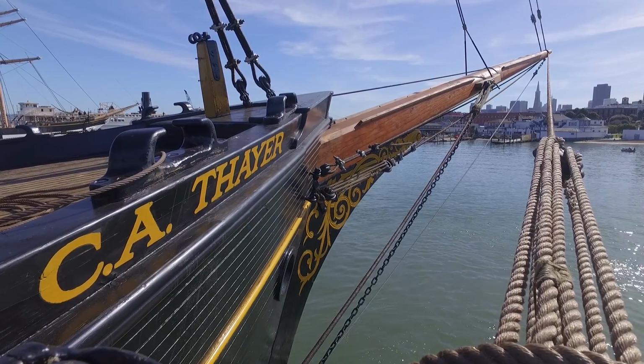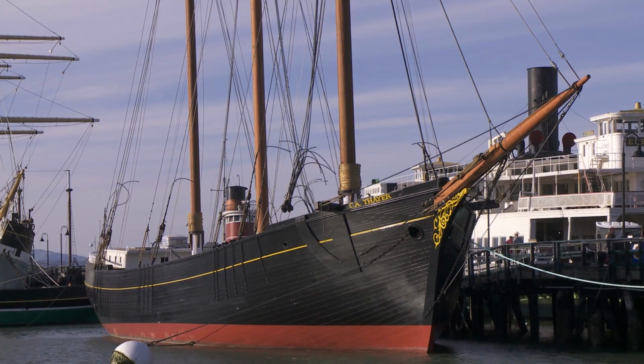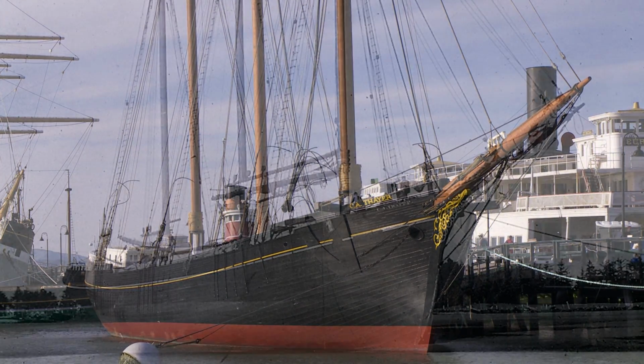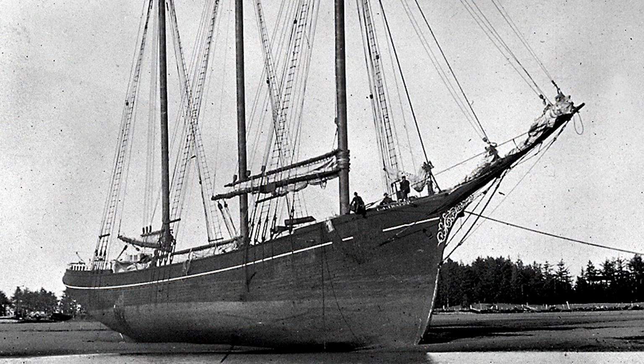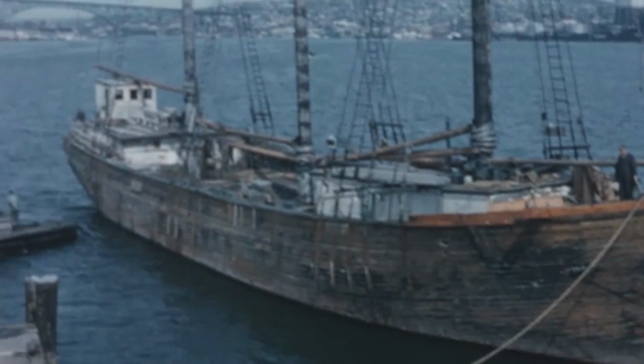The Thayer is the last West Coast lumber schooner. I think the last of anything is significant. So many things we discard and then forget about. Now it's obsolete, we don't need it. Do you keep it? Do you let it go?